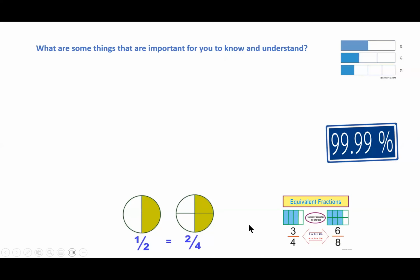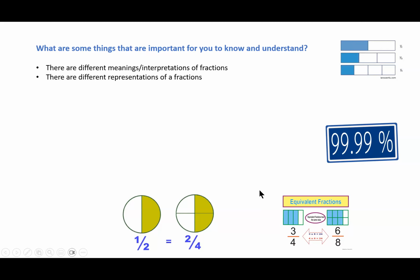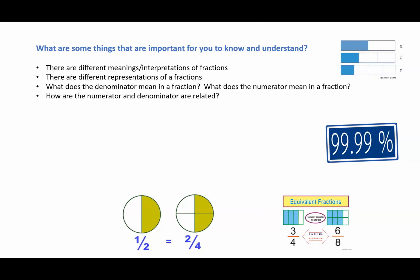So here, these are some of the things that are just in general, before we move on to show you some of the examples of the understanding and knowledge statements, some important things for you to know and understand. That there are different meanings or interpretations of fractions, that there are different representations of fractions. What does the denominator mean in a fraction? And those are things that we know. We can identify what the denominator is, but this question says, what does it mean? And you have to think about that and make sure that the students understand that.